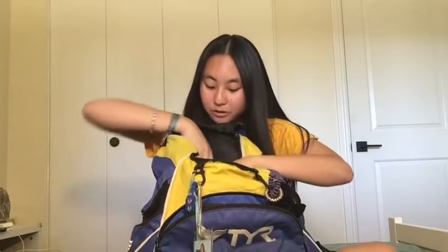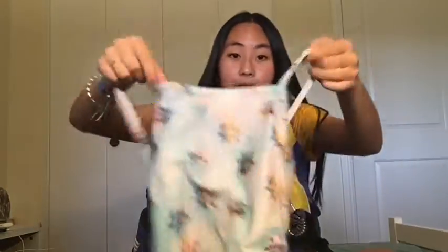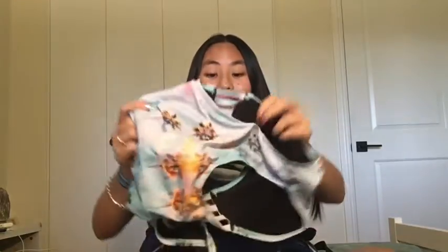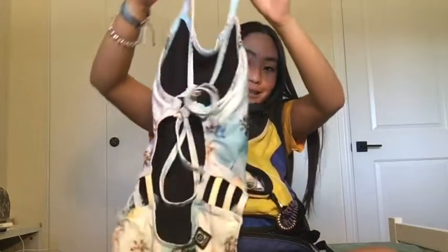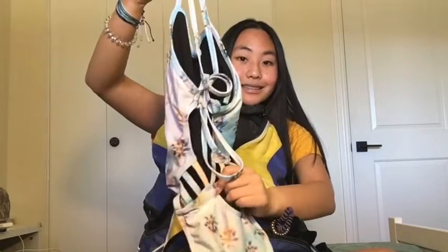And then I keep my suit that I'll actually wear to practice, and for now I have my Jolyn palm tree one. This one's from my friend Alva. And it just has cuts on the side. Really love Jolyn suits. Amazing quality, and they're really, really comfortable. The only thing is, these suits give me bad tan lines. You guys see here? Bad tan lines.